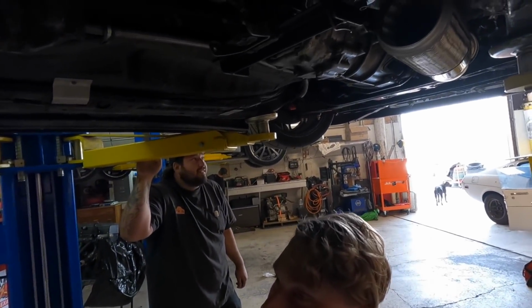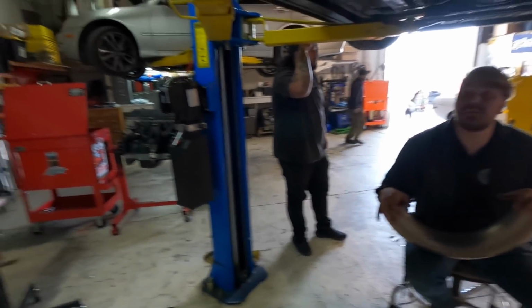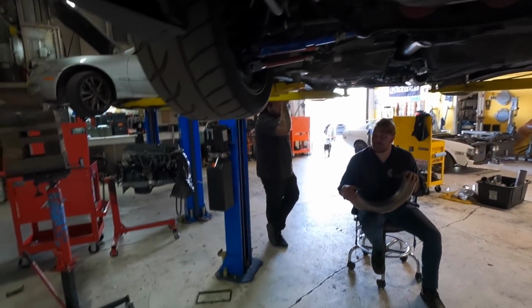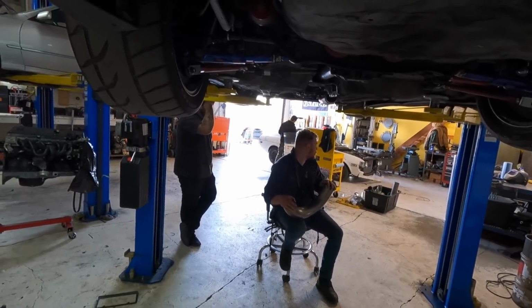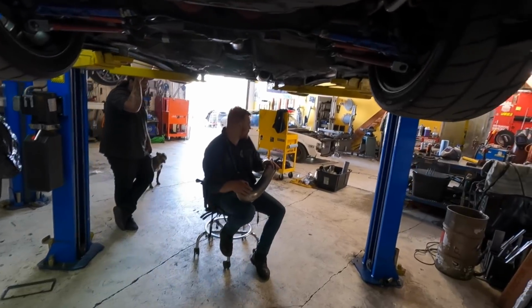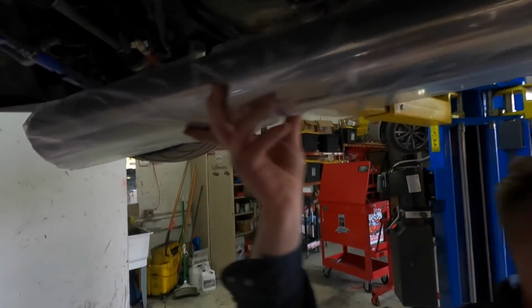Hopefully we have enough material, but we may have to order some more. George supposedly ordered enough material to make it all the way out back. That's what I thought. We're in 3-4 foot lengths. Goddamn it, George. How long is this car? It's a limo, fool. I don't know, man. We're gonna be cutting it close.